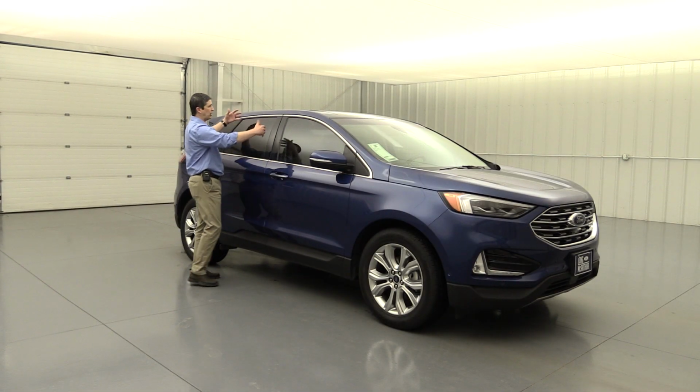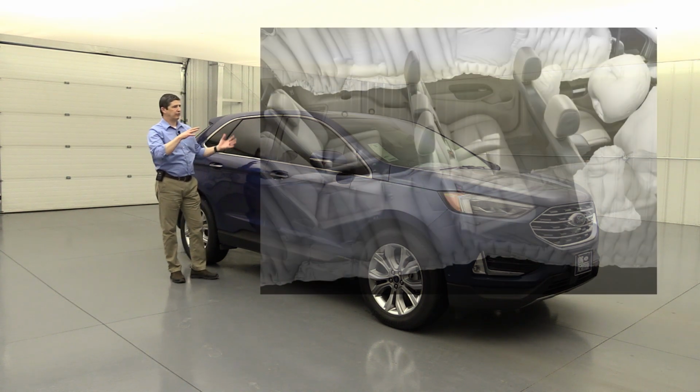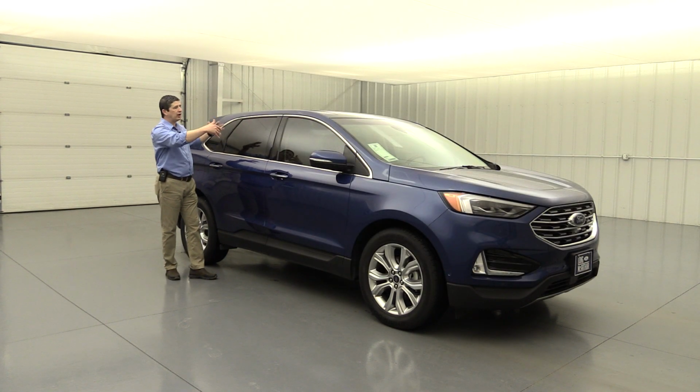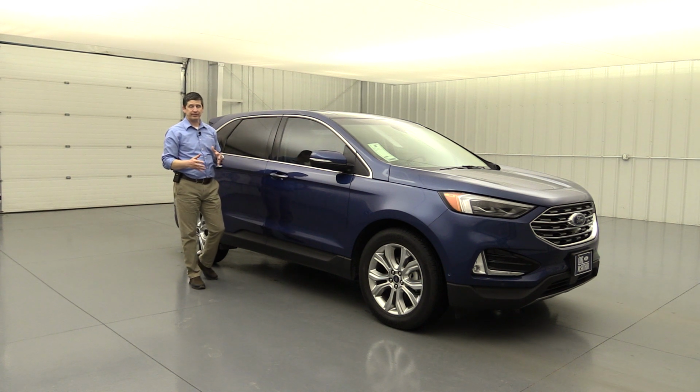Also have safety canopy airbag. So that's going to come down. It has a rollover sensor as well. So that way if the vehicle is going to roll over, it deploys those airbags down. You're seeing a clip from an Explorer just as an example of what that might look like on the vehicle to protect everyone from any kind of rollover situation.